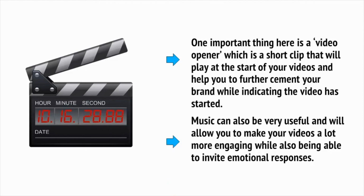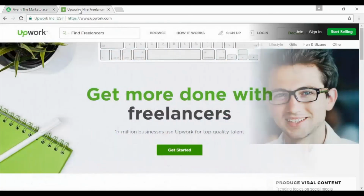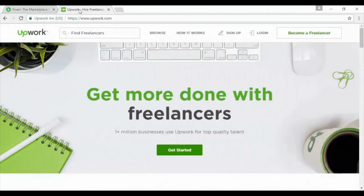So, where do you find all these extra materials? One answer is to pay for your materials to be created on a site like Fiverr or Upwork. These sites will allow you to find freelancers who can create your materials for you and make them look very professional. Again, it's a small investment, but it's very much worth it, seeing as how much use you'll be getting out of these things.